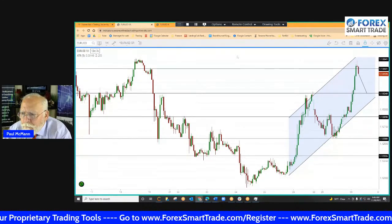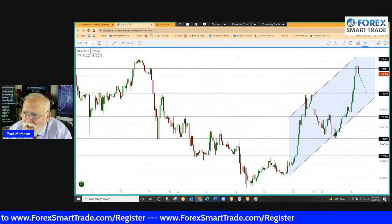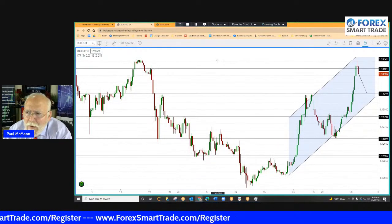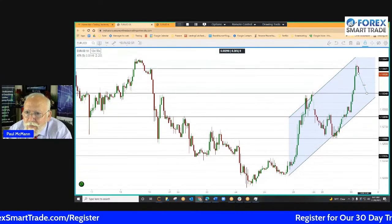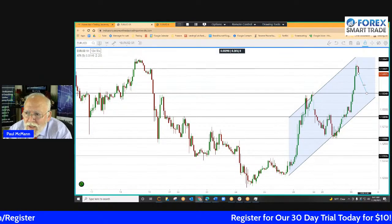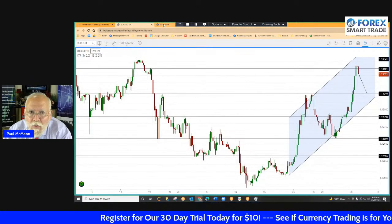So how many pips down do we want to take on this trade? Let's go ahead and take 10 pips down. 10 pips down. We've got almost 30 pips till we hit this line. But I am going to just take 10 right now.